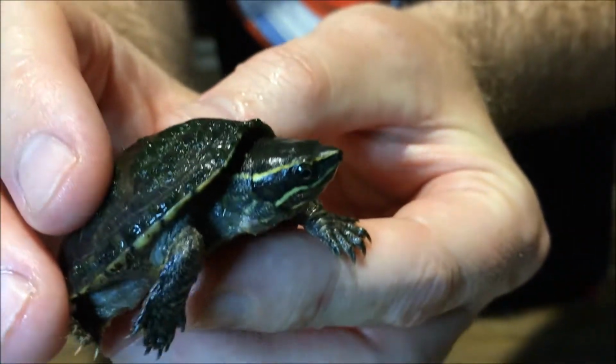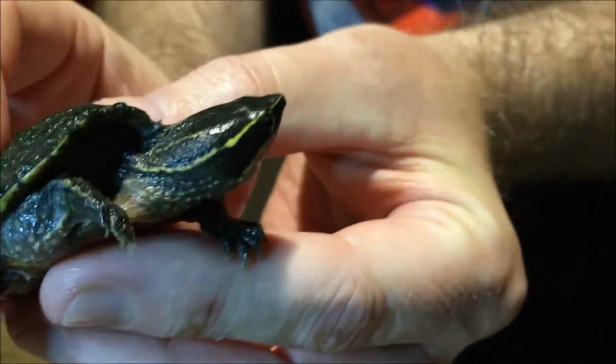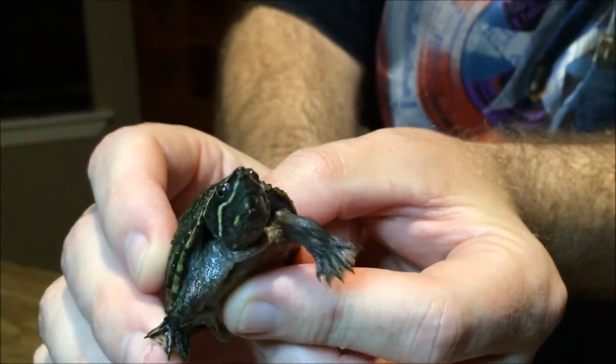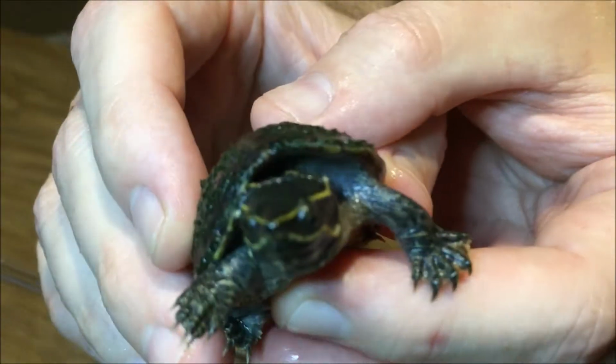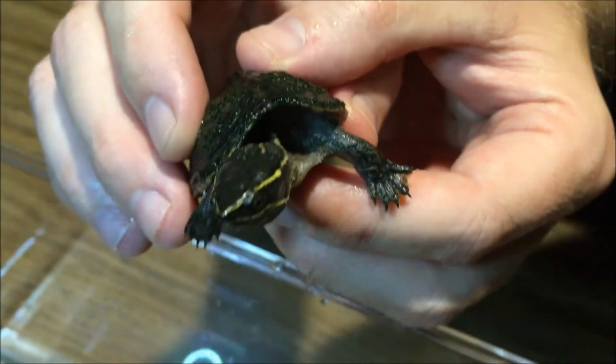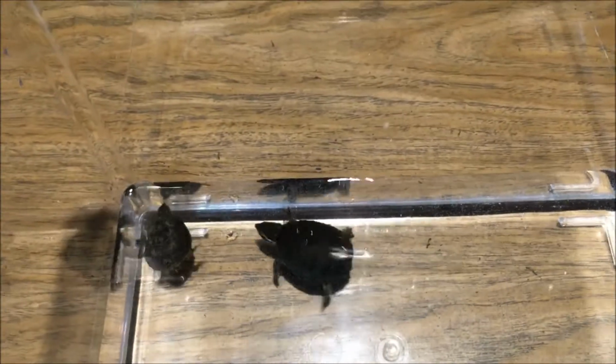That is a distinguishing characteristic of the musk turtle, right? And you see how the lines go down to the tip of his nose, through the eye and through the mouth, right above the mouth. As they age, these lines fade with time or sometimes completely disappear. And speaking of age, these little guys can live up to 60 years. So they're very long-lived turtles.